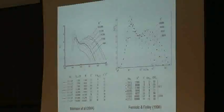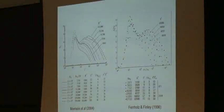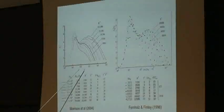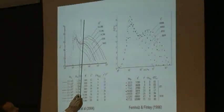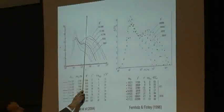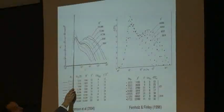So here is a collection of more recent data. This is a compilation put together by Fernholz and Finley, now showing this in the Princeton Superpipe, by Jonathan and Beverly and Lex and others. It's a little bit hard to read, but at the highest Reynolds number, 100,000, it stops here. You can't get much closer to the wall with a conventional wire, and you're really blind to everything that happens.